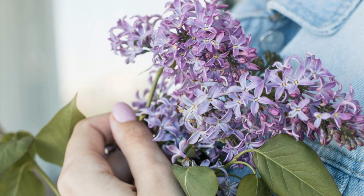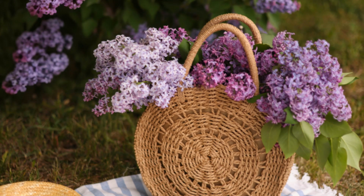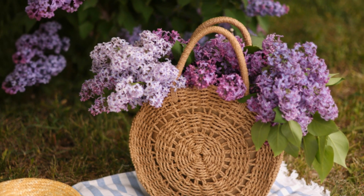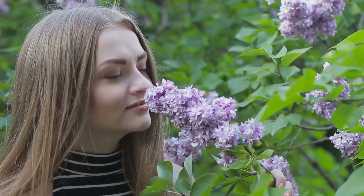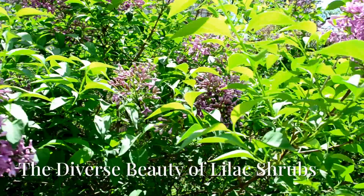Giving a bouquet of lilacs is often seen as a gesture of love or friendship. They are perfect for springtime celebrations from May Day to Mother's Day. Their cheerful presence simply makes people happy. They are a true gift to our senses.